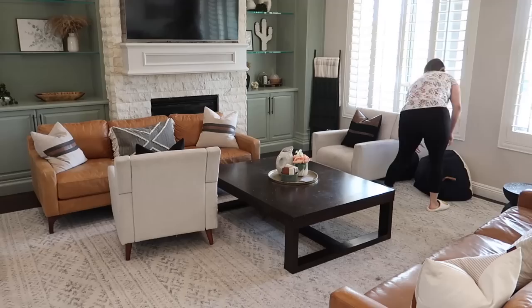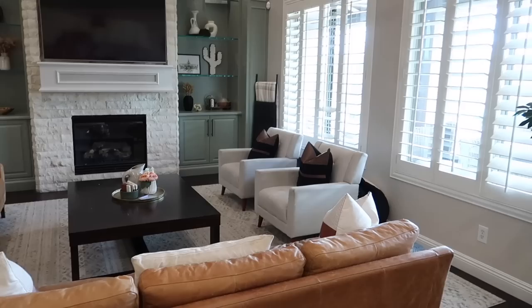I feel like it matches our floors. But I do kind of think it would look nice to have a lighter color in here. So let me know, do you think I should try to refinish it in a lighter wood color, or do you think I should paint it or just leave it as is? Let me know your thoughts in the comments.